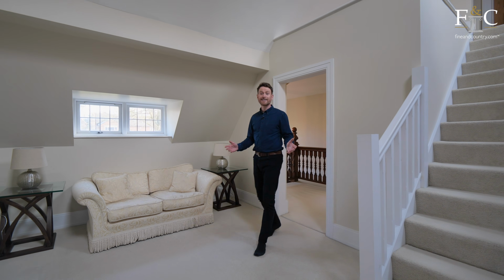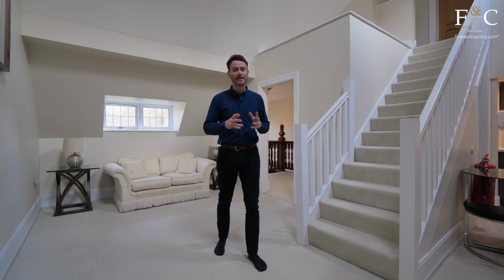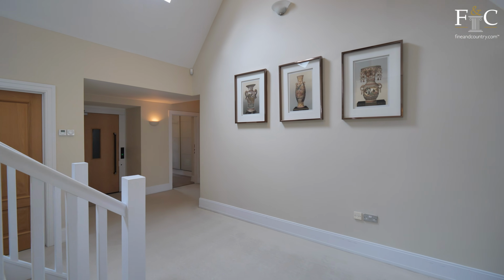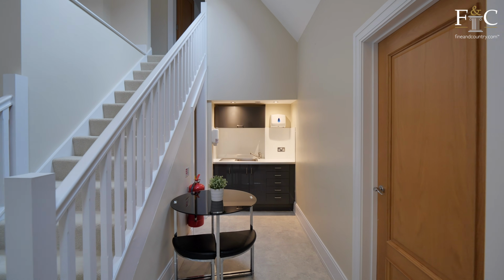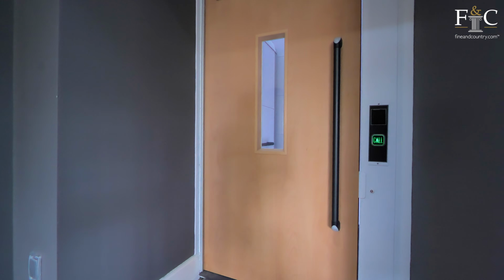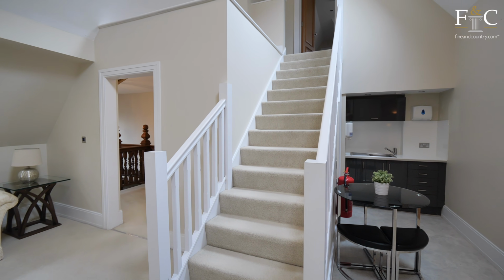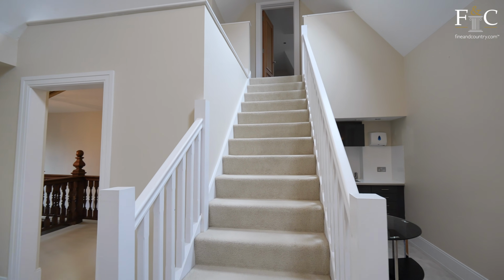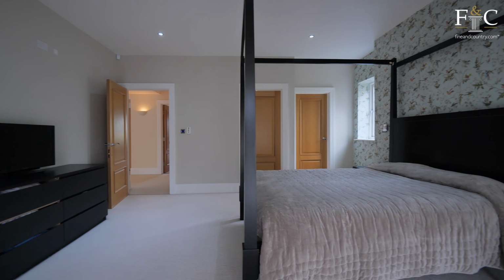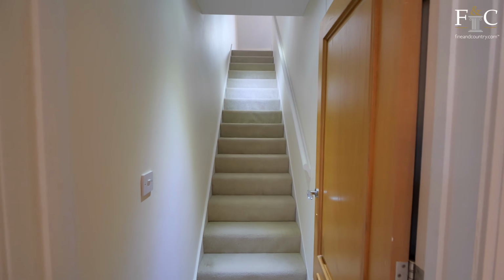Aside from the sophisticated leisure complex, the endless reception rooms and the vast principal suite, something else that really sets this property apart is this area of the first floor. Now you'll notice to the side of me, it has its own little kitchenette, and straight ahead there's a lift. The owners specifically designed this separate annex for disabled access, so this lift was designed bespoke for the home and brings you directly to the sitting room with kitchenette. There are 2 double bedrooms, both with en-suites and dressing areas. What a fantastic way to give a member of your family the independence they deserve.